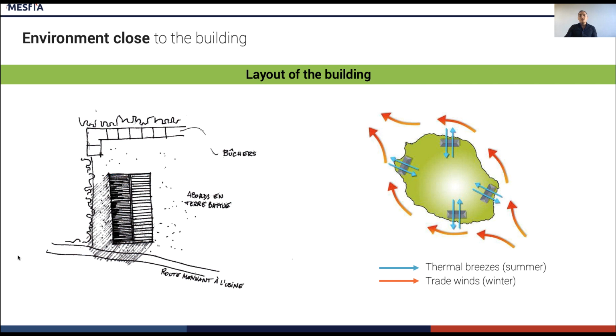The main parameter is the effective duration of insolation and therefore the effect of masks. The building will be placed at a point on the ground reducing to the minimum or maximum the influence of the masks, and will adopt an orientation full north maximizing the solar contribution or full south to minimize them, in the case of Réunion Island.